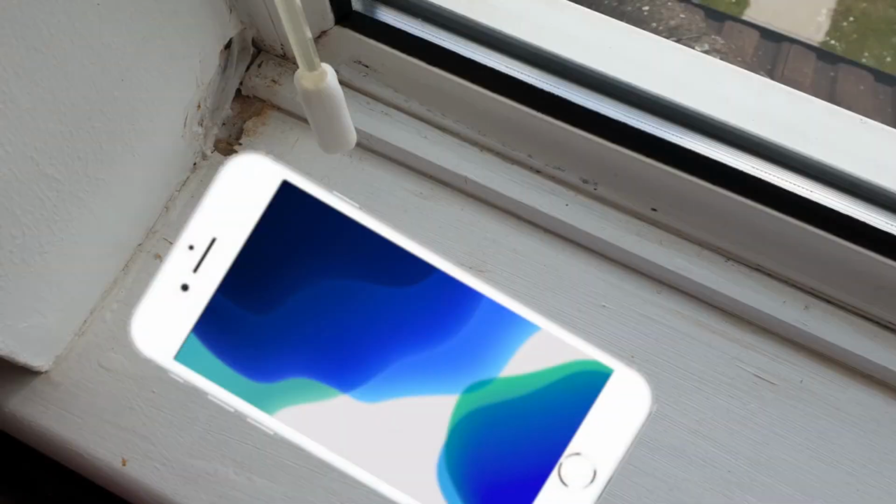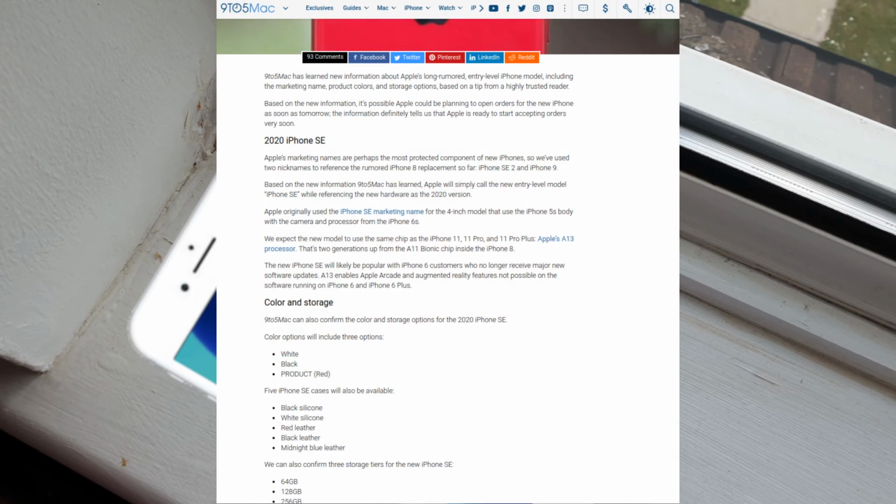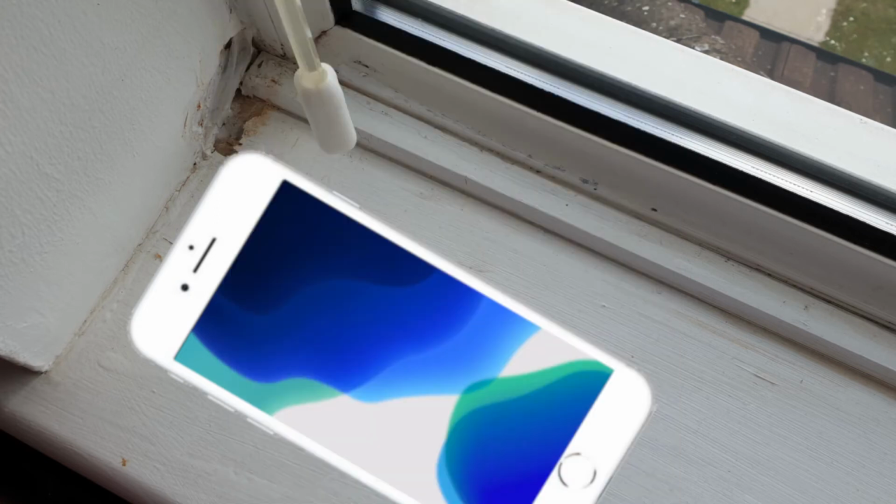Thirdly, we have an article on 9to5Mac, where apparently the writer has learned information about the iPhone 9, which I'm not sure could be true or legit, as he doesn't say where he learned it from, but anyway, it does seem somewhat interesting. Firstly, they say that the new iPhone will be called the iPhone SE, or the iPhone SE 2020, which is actually not what I expected. I did expect it to be called the iPhone SE 2 or the iPhone 9, but it's obvious Apple are treating this as a successor to the iPhone SE, and not as just another iPhone.